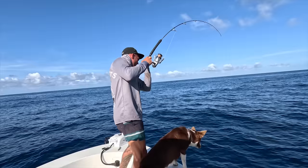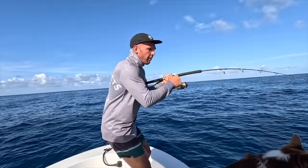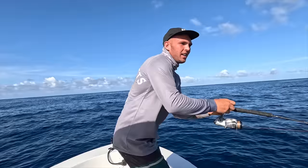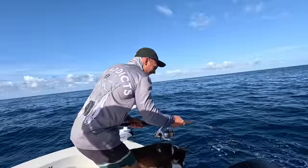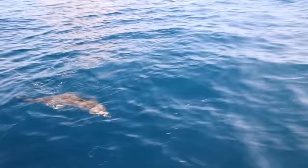What is that? Big cobia. I've hooked a big cobia. Oh yeah. Even better. Sick cobia. Oh, all right. Oh shit. He's so green still. Pulled him up so quick.